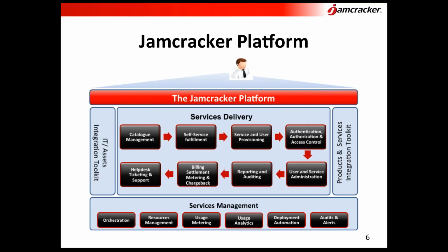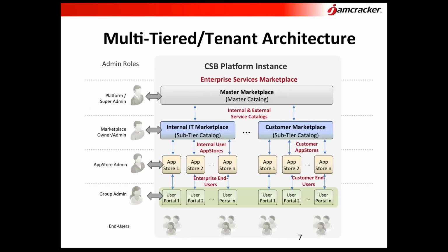platform enables. The bottom part of this architecture is really speaking to how we enable organizations to manage their own hybrid infrastructure as a service environment. So being able to create workloads, app stacks, being able to deploy them across different types of infrastructure environments, being able to view the audits and alerts. And you'll see a lot more of that when Bob actually does the demo.